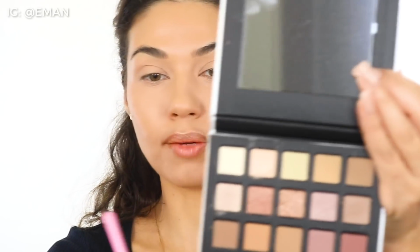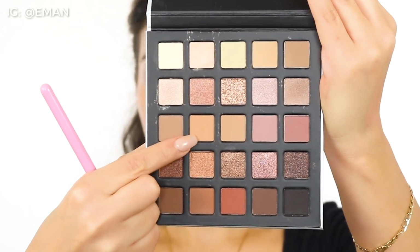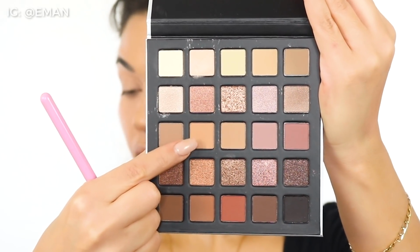I'm going in with this slightly warmer shade. It's still a nude, but it has a little bit of a gold undertone to it. And I'm just applying it a little bit more heavily on my lid section. Not so much in the crease, just in the lid. All right, I'm switching up brushes and I'm going in this shade right here. It's kind of like a warm brown, a warm orangey brown.